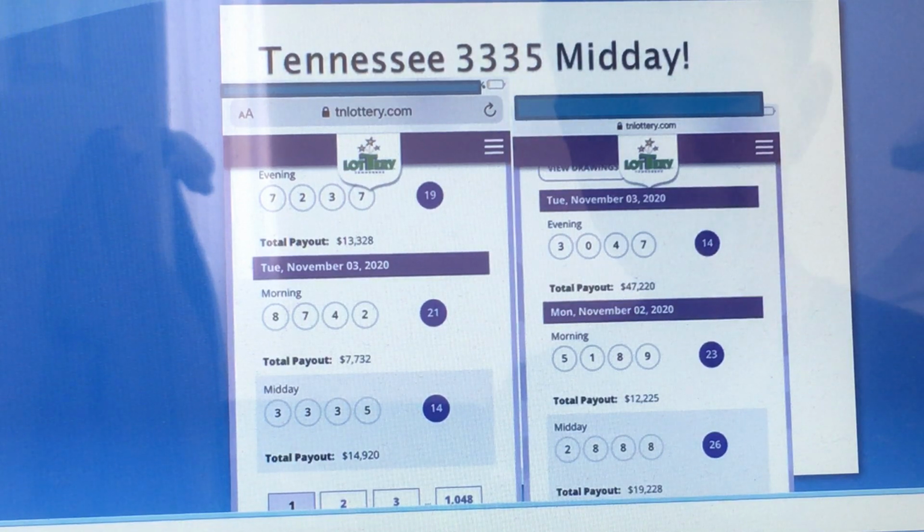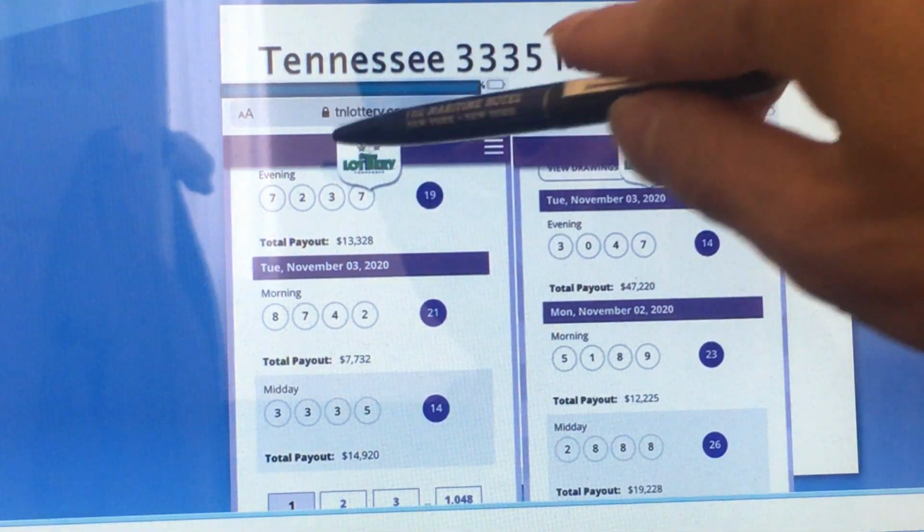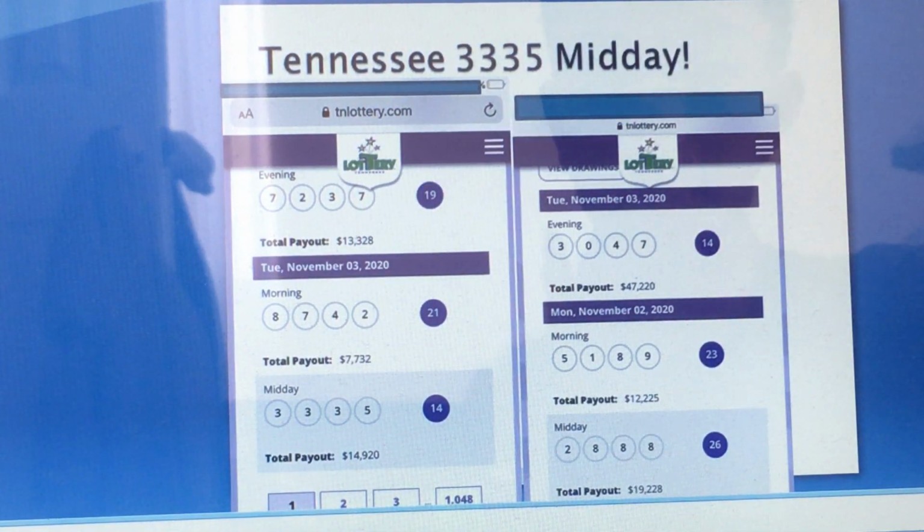As you can see, you use last 3 draws. So if you're trying to play the evening drawing, then you use today's midday, morning, last night's evening, and then last night's midday. You go back 4 drawings, okay? And if you don't have 3 drawings, same thing, you go back last 4 recent drawings. You can use last 3 evening drawings for evening, last 3 morning for morning, or last 4 midday for midday.